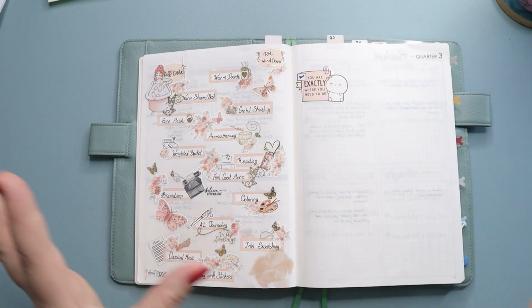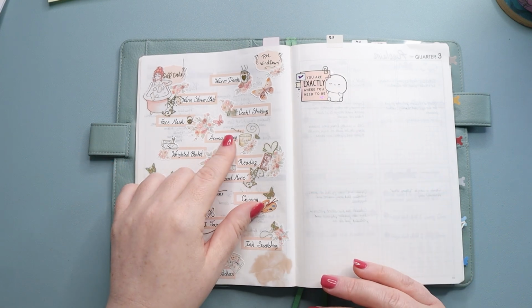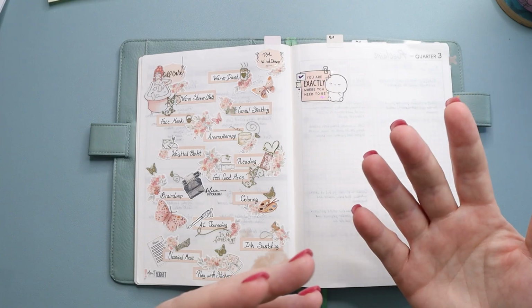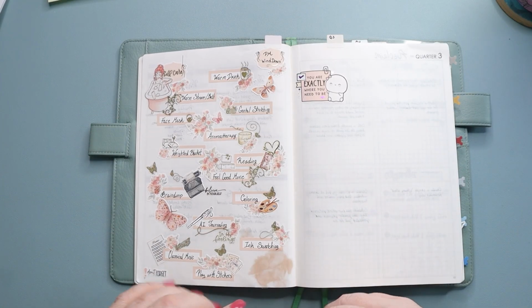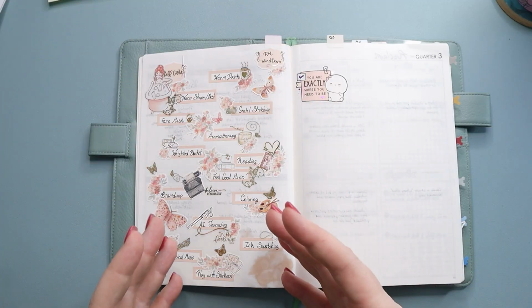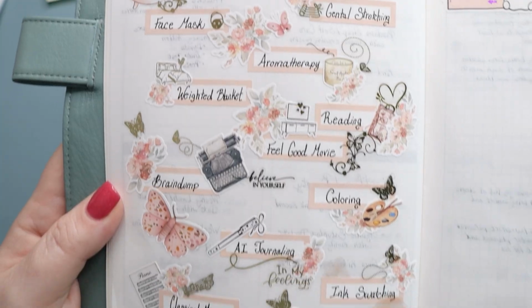So a lot of these are really small, like 5-minute things that I can do. The aromatherapy, the gentle stretching, a warm drink. Some of them are a little bit longer, like the coloring, AI journaling, a warm bath, ink swatching, play with stickers. So it kind of depends on what I need, but I have lots of things to draw from. And I'm really happy with the way this overall turned out.